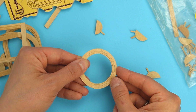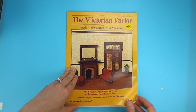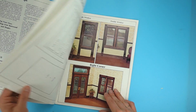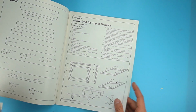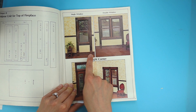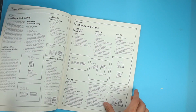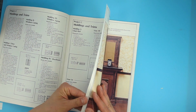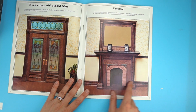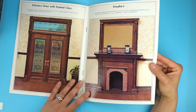I got this Victorian Parlor Trim Carpentry magazine for 25 cents. There are super intense instructions inside for highly detailed trim carpentry, and I don't think I'll be following those, but I will get inspiration. Have you ever seen window trim that goes all the way to the floor like this? I've never seen this anywhere, but I also haven't spent much time in Victorian mansions. I mainly bought this magazine because I really like this Victorian fireplace with an overmantel. I think I could simplify that design quite a bit.